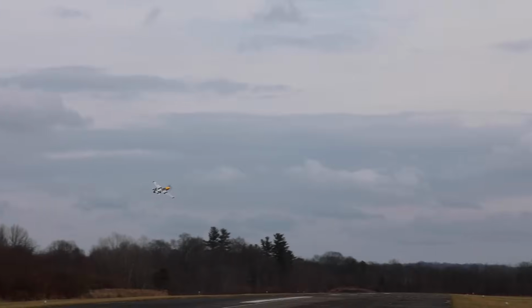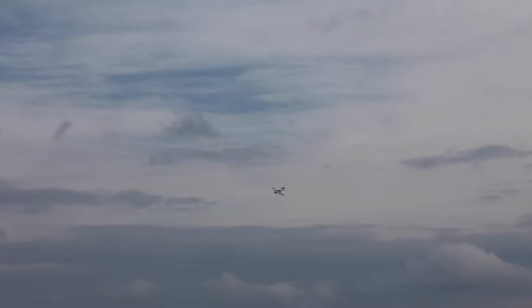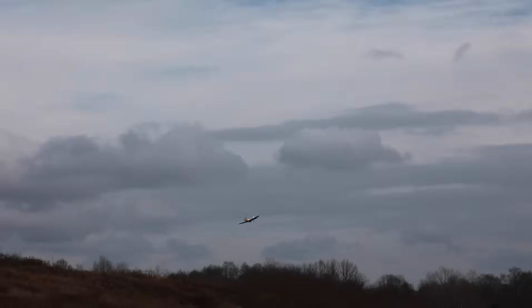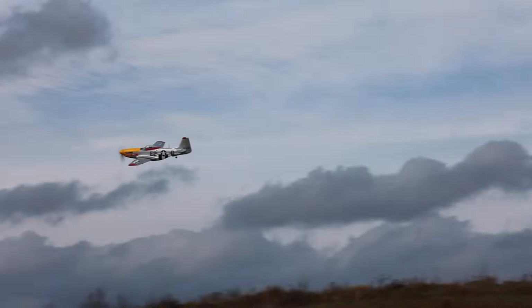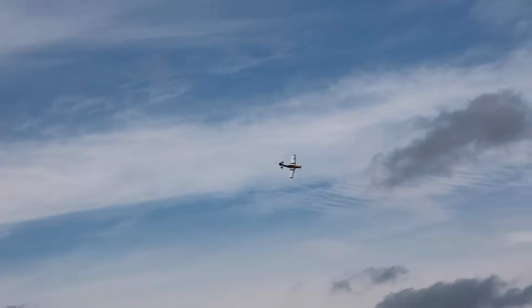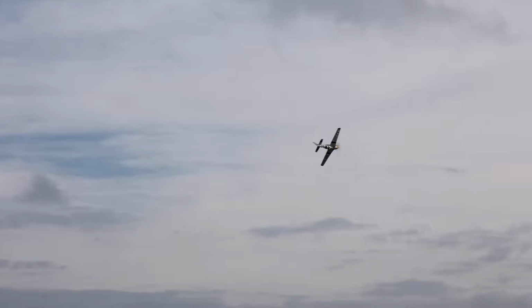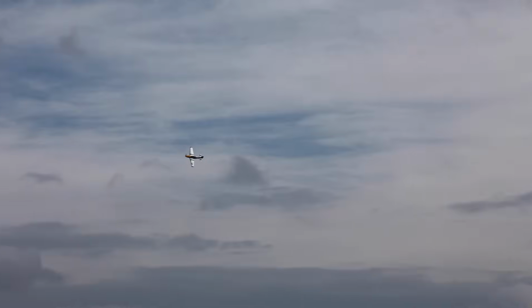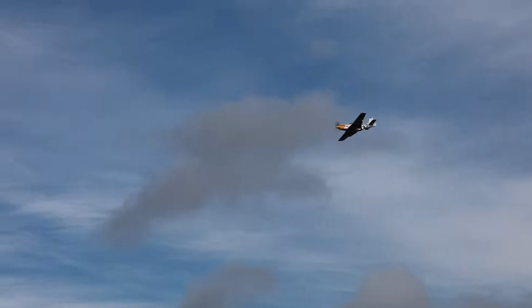What a beautiful airplane. I love the bright yellow on the front of this thing. It's got little touches of red on the wingtips, so orientation for this is just awesome. Look at that, isn't that just pretty? Love the Arrows P-51. In my opinion, it's just the perfect size little budget warbird, and it's got the extra bells and whistles. We've got our flaps, so we can hit those flaps. There's full flaps. He's back on the throttle.